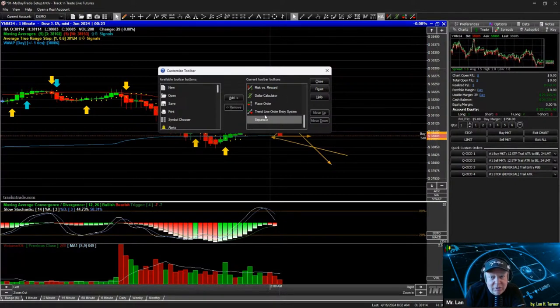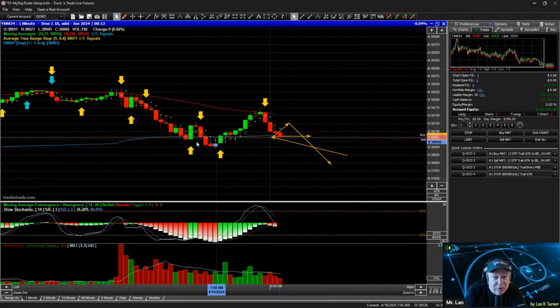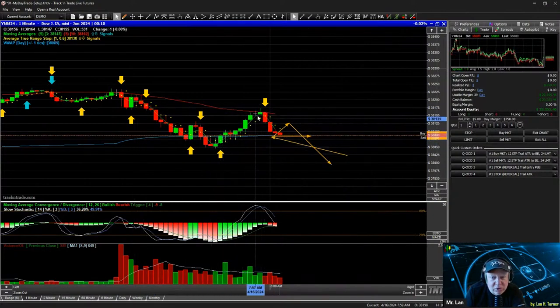Just hit add and remove, and then you can move them up and down in the list and put them wherever you want. I added this one here called Heiken Ashi. If you click on it, it turns your price into Heiken Ashi. If you click on it again, it turns it back off. So this is a normal one-minute chart. This is what most traders will look at, and this is what most traders will see.